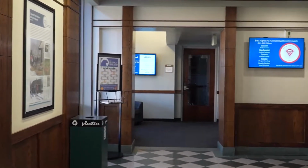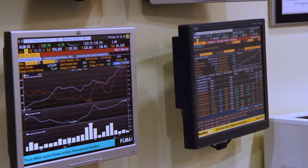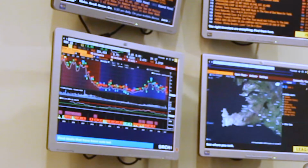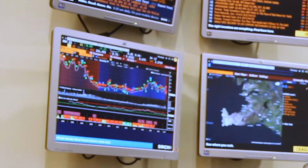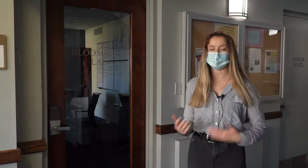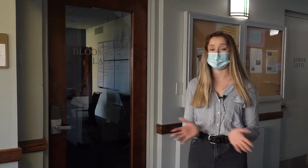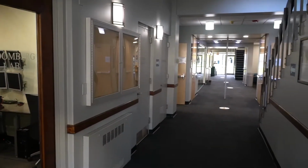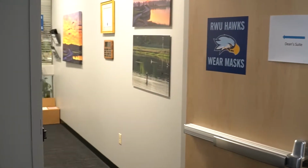We have Bloomberg technology throughout the building, which is really cool because it's an industry standard and it's a wealth of knowledge, so it gives our students a nice depth into working outside of school and using some of those technologies that you might need if you're in the workforce. And down this way, we have our Dean Suite on the left. If you ever need any help, they are really welcoming and there for our students.